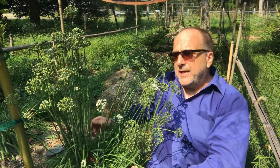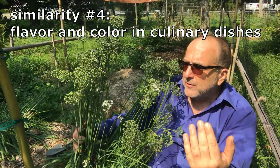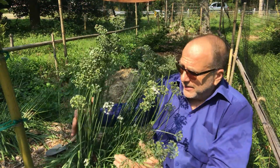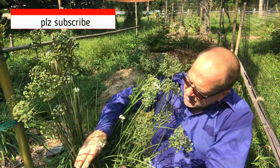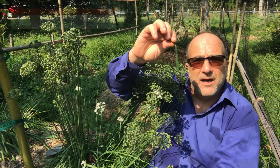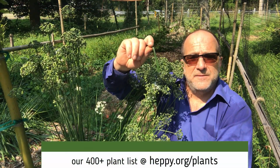Both are used in culinary dishes as flavoring, a rather mild flavor. We'll get to flavors in just a second. And as color, it adds a beautiful green. We're looking at the tall stalks. We're going to get to that in a second, but it's the leaves of garlic chives and chives that's eaten.